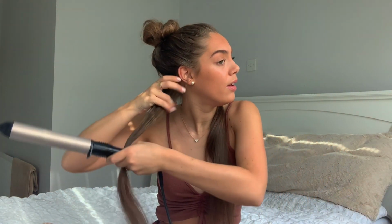Normally I curl it in quite big bits, I prefer the bigger curls. Just wrap it round and leave it on for a while. Group it together, hold it there for a bit, and then I just let it drop. And this section I'm just going to curl. I might put it in two actually, because this side's a bit bigger, so that kind of amount. Literally like that. And then I just leave it on for a couple of seconds.